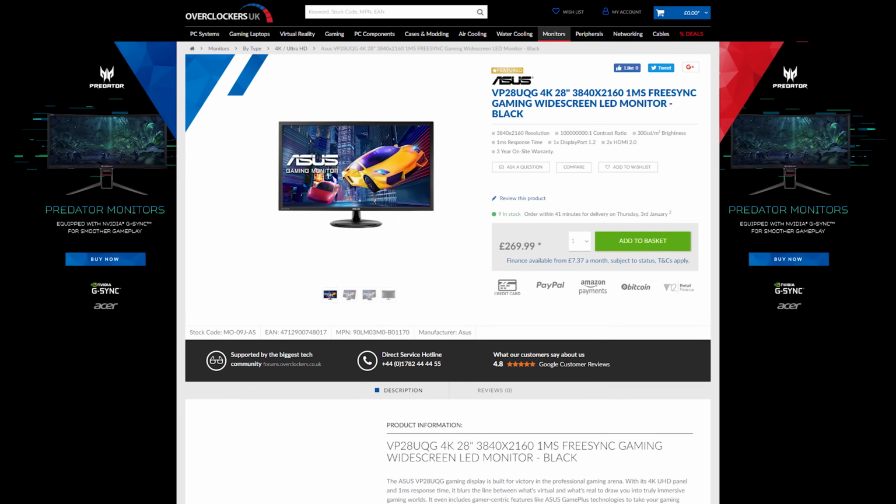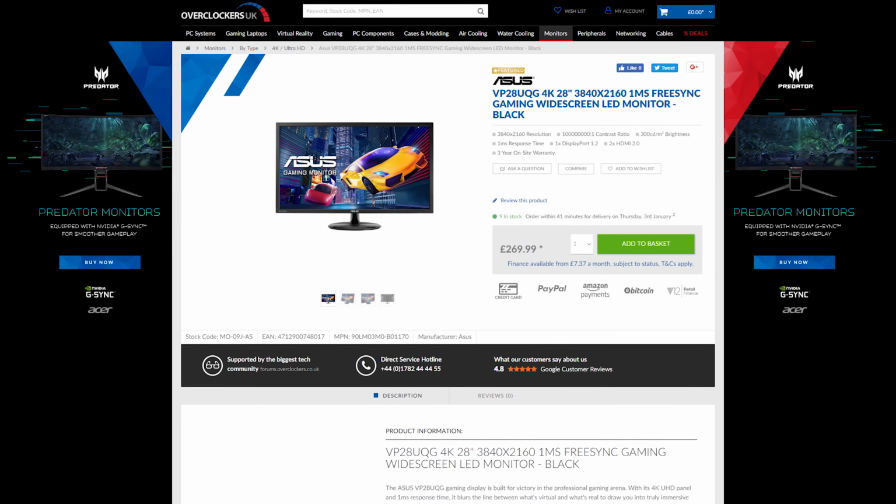For the last few years, 4K monitors have become more accessible to more people, especially on the monitor side of things, where a number of monitors are at or below the £300 mark at the time of filming. And of course, on the graphics card side, that has happened, but just to a bit of a lesser extent.